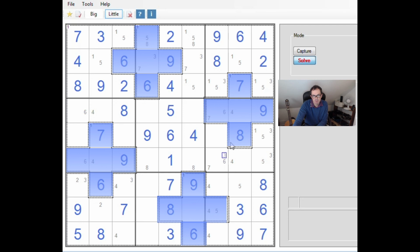Let's go back to this middle block. 2, 3, 7 and 8. So that's got to be a 2 or a 3 because it can't be a 7 or an 8 because of the 6 here. This one could be a 2, a 3. Can this be a 7? If this is a 7, this can't be bigger. So actually there's a 2, 3 pair there. That's nice. So this must be a 7, 8 pair down here.